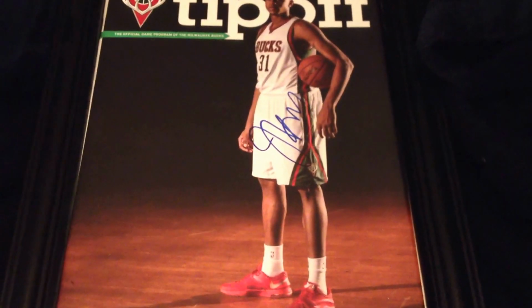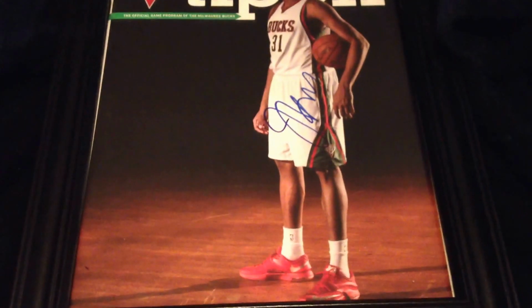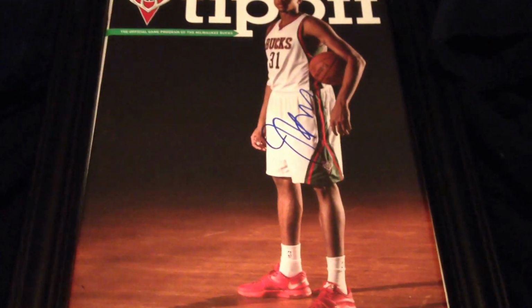But going over here now, got a tip-off signed by John Henson. There's the graph he gave me right there. Turned out really nice. Happy to get him for the first time. Really nice guy. Talked to him for a few seconds. There's the full thing. Got that framed up already. I decided to frame that up. I'm like, why not? And that'll be going on my wall. So yeah, there's the graph again. All right, now going over here, I'll be showing you.